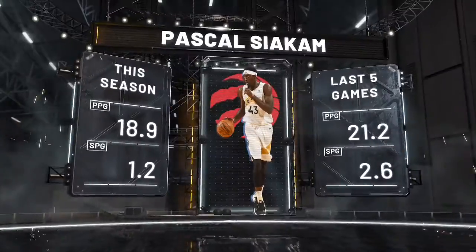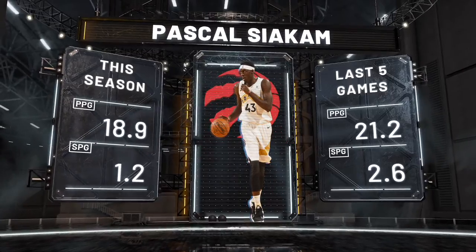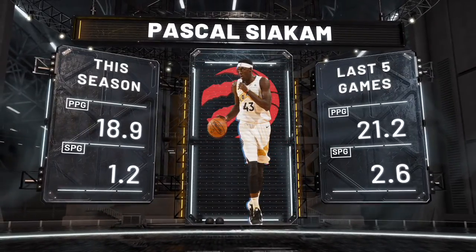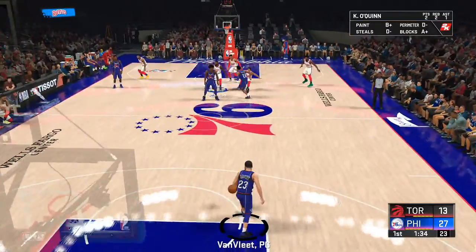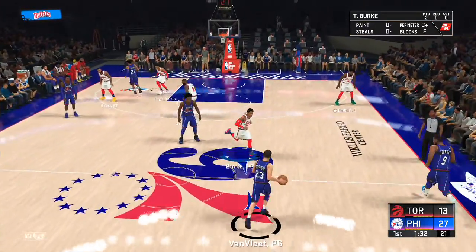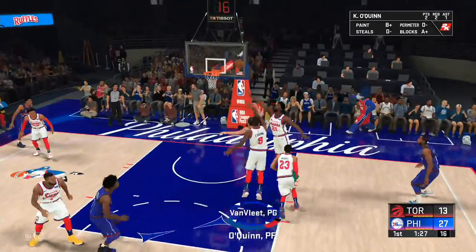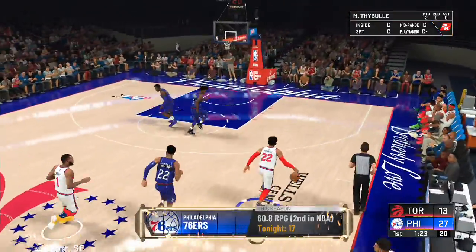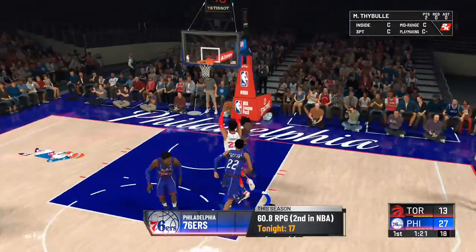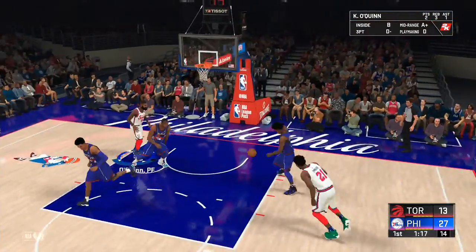And a quick look here at some of the numbers for Siakam. And the stat to look at is his steal total over the last 5 games. He's been focusing more on his defense, trying to be a disruptor, and it's made them a lot tougher on D. Now here's Van Vliet. He provides a good amount of offense for the team, averaging around 11.5 points a game. Here's Thibault. It's deflected. And O'Quinn kicks to Embiid.